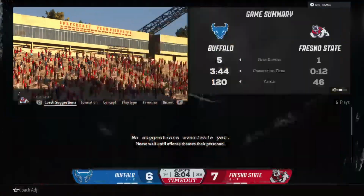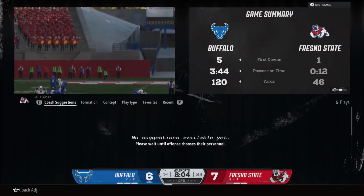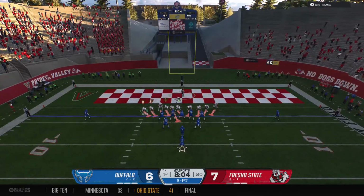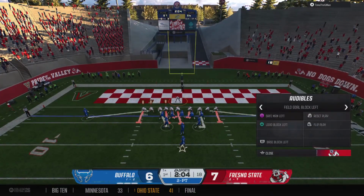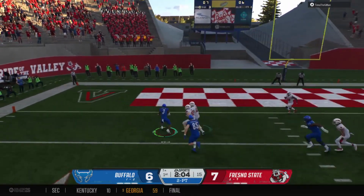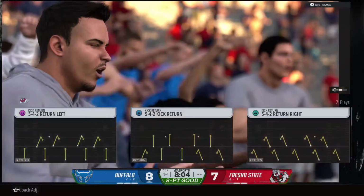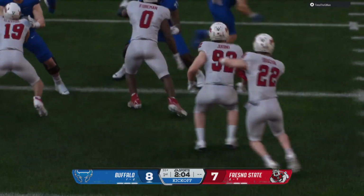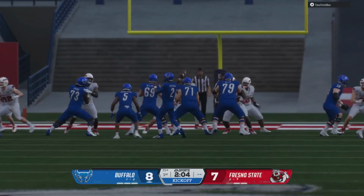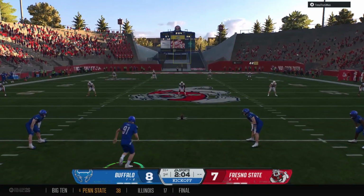Receiver wins the route one-on-one, shows off his speed, gets himself wide open. There was no question where the quarterback was going with that ball. Nice job. How about this? A 2-point conversion coming. Wants to go up top. He's got him. He's into the end zone for the 2, and he gives them the lead. Buffalo 8, Fresno State 7. Kickoff unit on the field, and this defense will be called on to protect this lead.